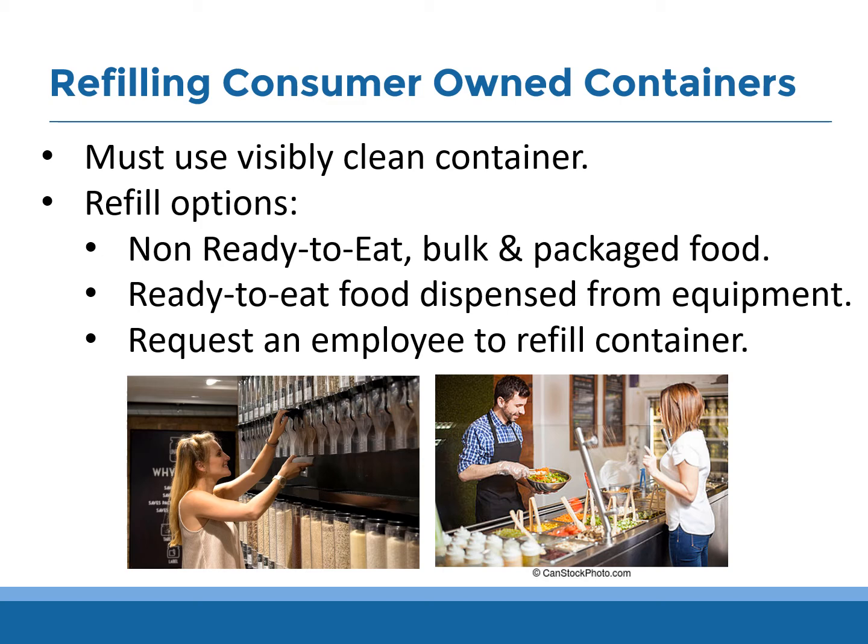In order to refill their own container, the consumer must use a container that is visibly clean. The consumer has options to refill their container with non-ready-to-eat food, bulk food, and packaged food. They can also refill their container with ready-to-eat food when dispensed from equipment, such as a gravity flow unit. Examples of this are granola, honey, spices, etc.